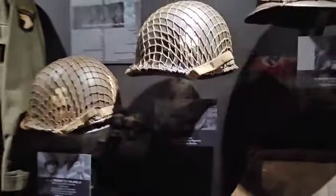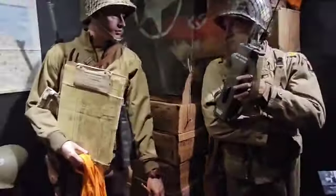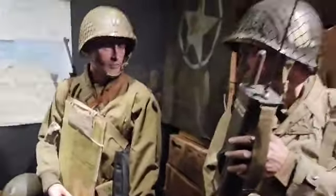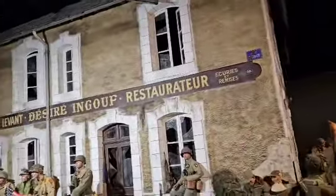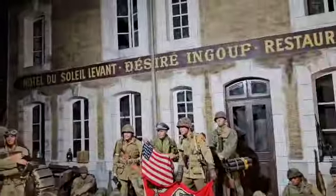The other side of the figures. The helmets. That's for the 327th. That's a Springfield rifle. That's the 29th Infantry Division, talking to someone from the 101st. Look at that. Amazing. Okay, this is a pretty amazing part. Oh, and look at that. That's the most iconic part of the museum. These are the German SS units. And this is the main part of the museum.